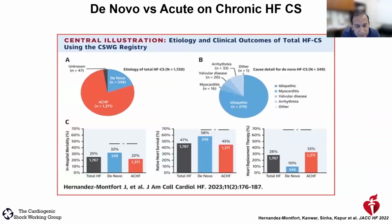Next slide, please. This was also shown by the Cardiogenic Shock Working Group, and importantly, de novo shock represents either 1/5 or 1/4 of all heart failure shock patients seen, at least in contemporary registries. Next slide.